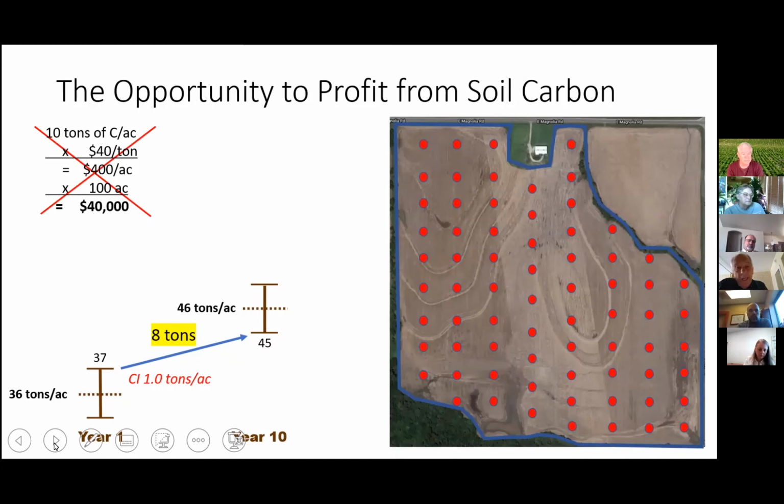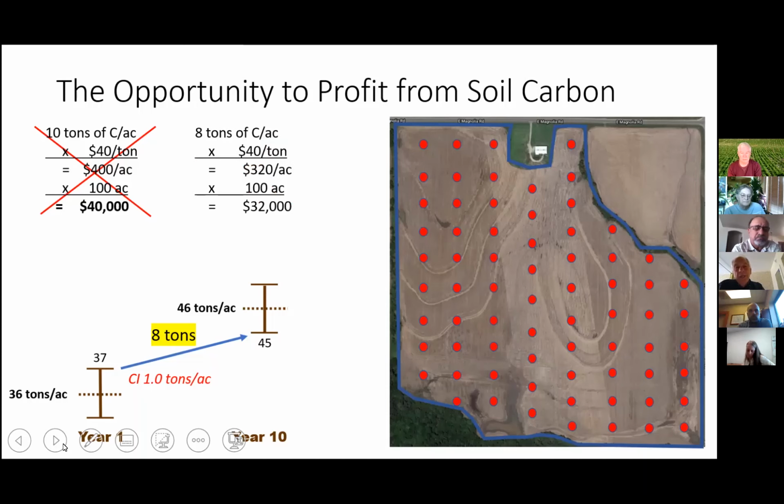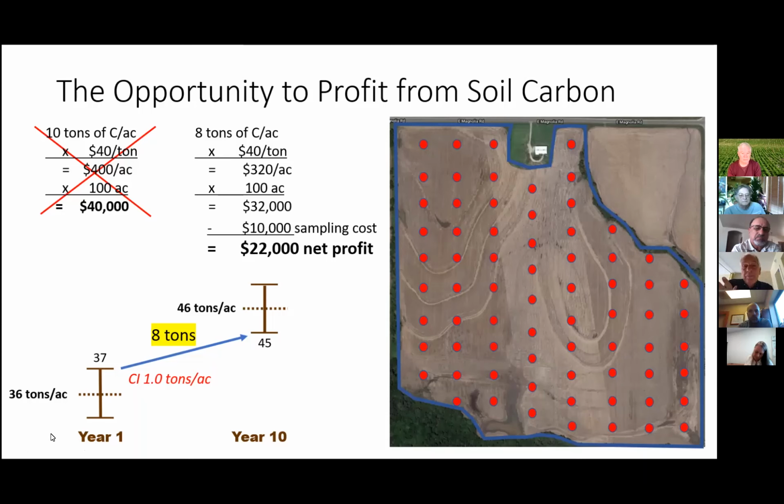At Veris, we are pro measuring carbon. Whether you measure it with soil samples or with sensors, we believe measured carbon is better than unmeasured carbon. So rather than the $40,000, after we take the sampling cost, we're at $22,000 net profit. So more samples is better.